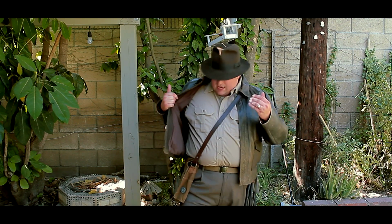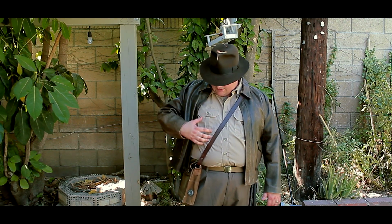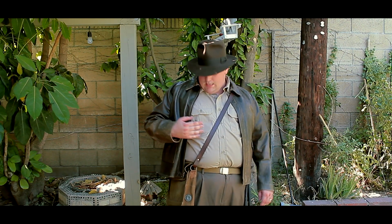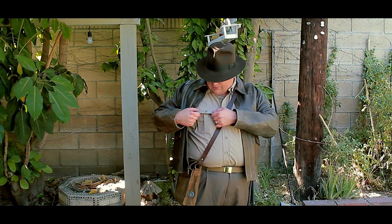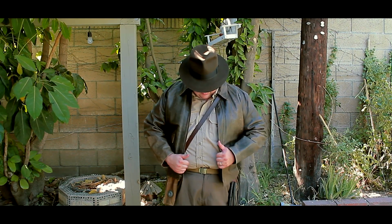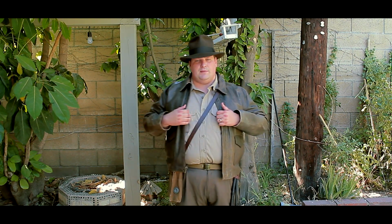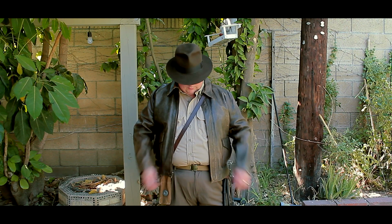So he has a safari-style shirt, but there's no pleats running past the pocket. It's only on the pocket. And the pockets are pointed. This is a security shirt that I bought off Amazon, which kind of matches in look and color, except in the pockets, for the Indy 5 shirt, and I really love it.